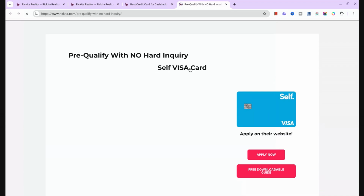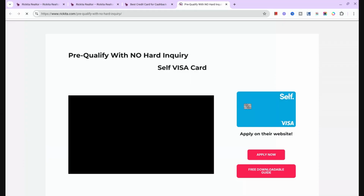You can also, say if you like this, for example, the Self Visa card, right? This is really for those people that probably don't have the best of credit, or maybe you tried to build your credit starting off with an unsecured card, you haven't had any luck, so you say, I'm just gonna get the Self Visa card, start building my credit immediately so I can have something reporting. Then go ahead and click right here on the name.